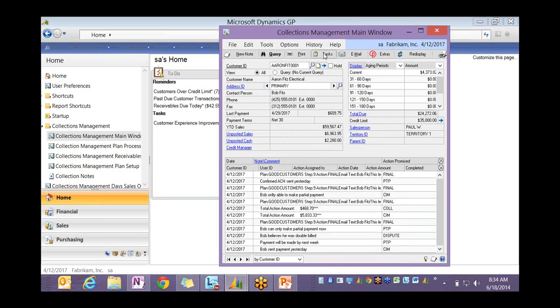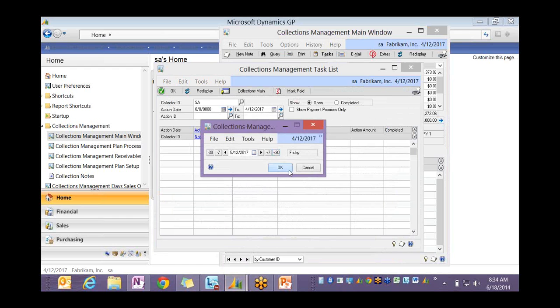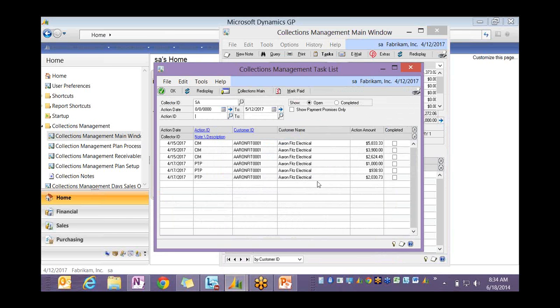Here is the task list that I mentioned, or your to-do list, your task window. I need to change this to 30 days here. And this is going to pull up all of the activities that I have due that, as I mentioned earlier, essentially cannot be automated by the system. So phone calls, follow-ups with customers. Once you really start relying on your collection plans, that's what you'll find on your to-do list.